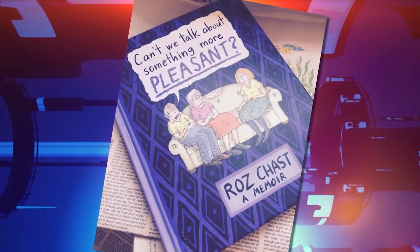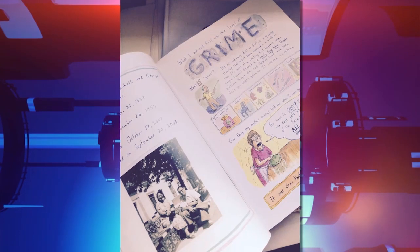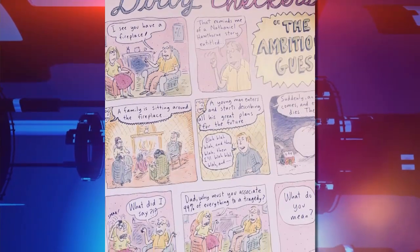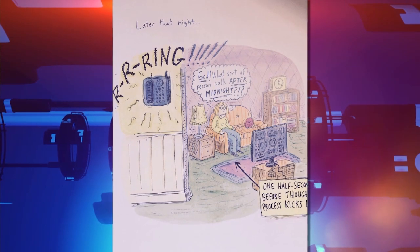And of course, the other book that I'm bringing with me is called Can't We Talk About Something More Pleasant? This is from my old friend Roz Chast. It's about her relationship with her aging parents. It's one of the most moving, most profound things I've ever read. I think the artwork is also very interesting. So if you're looking for something to do on a camping trip this summer, can't go wrong with these two.